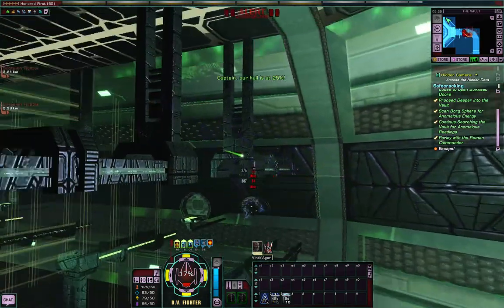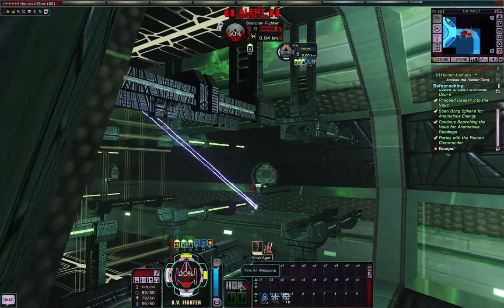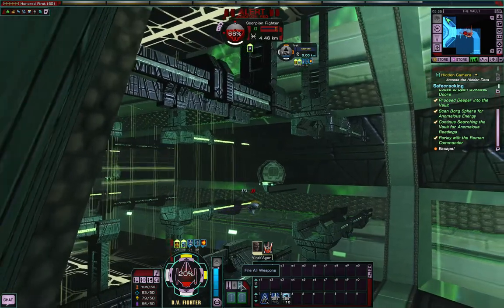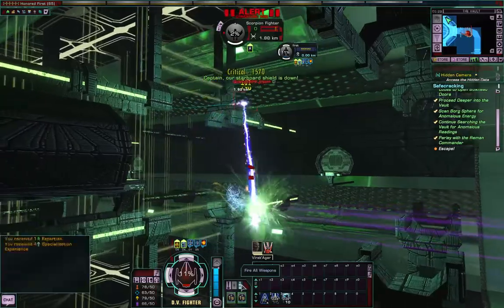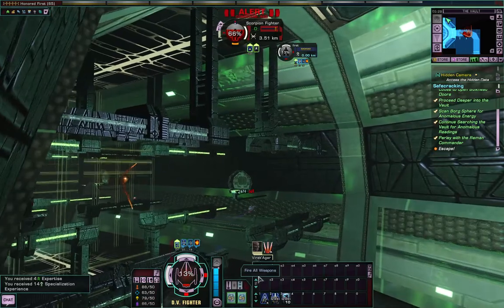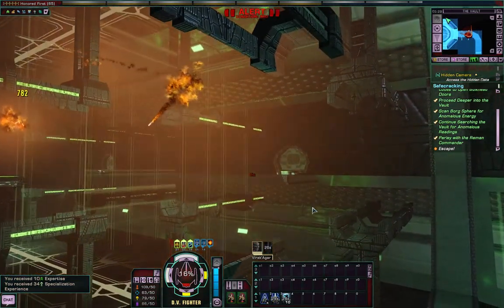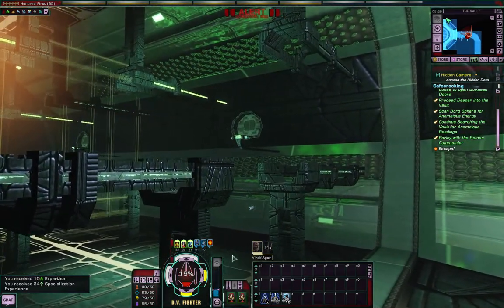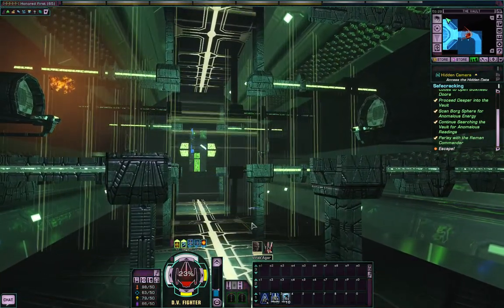Hull integrity below 25%. Why won't you fire on the... Right shield failing. And there's one more. Okay, I am definitely going to slow right down and wait for my hull to repair, because I don't want to be attacked again.